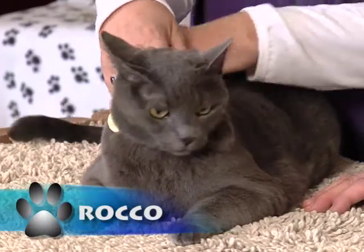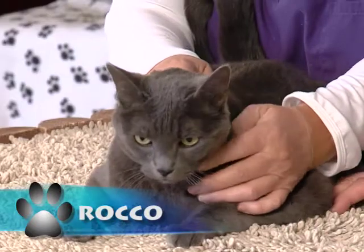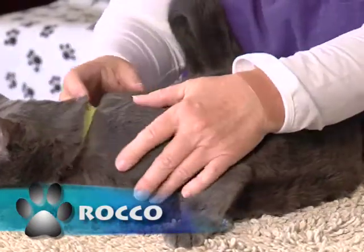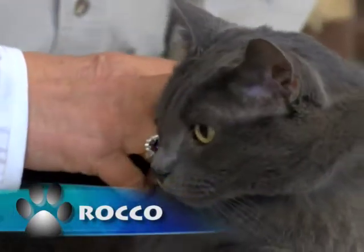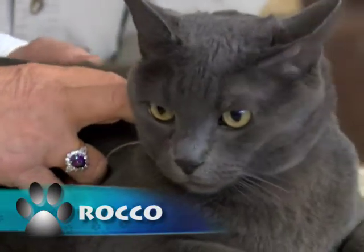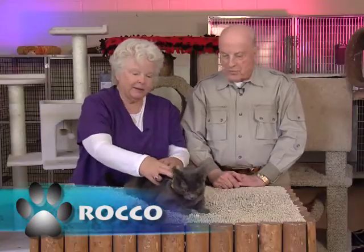He was well taken care of, and of course when our cats come in here, we have our veterinarian check them out. We bring all their shots up to date, of course, and make sure that everybody's spayed or neutered. And they all have microchips in them. So he is ready to go, and he's just looking for a brand new home that'll be his forever home. That's right.